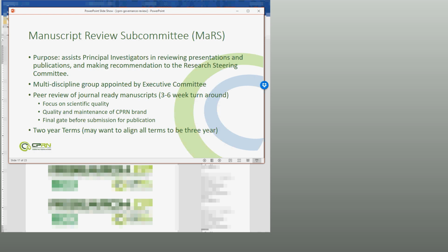research. The way this has been used in other networks, it really should reduce the number of questions and issues that come from the editors of the journal that it's submitted to. It should just improve the quality. So this should be viewed as a constructive step and not something to slow things down. And again, this will be yet another subcommittee that people have terms on to share the workload.